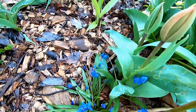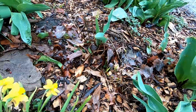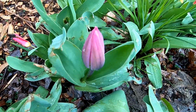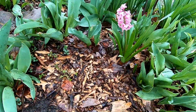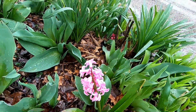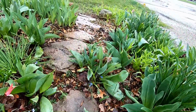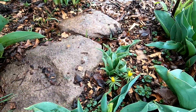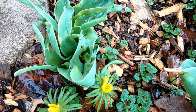More Siberian squill. More of those small daffodils and tulips. Well, here's more of those big fancy hybrid hyacinths right there. There's another one. This is called winter aconite.